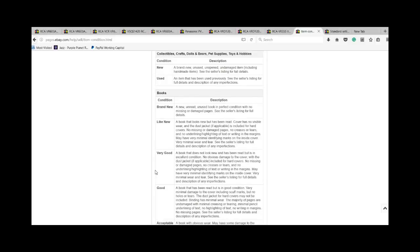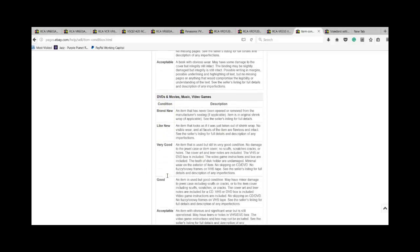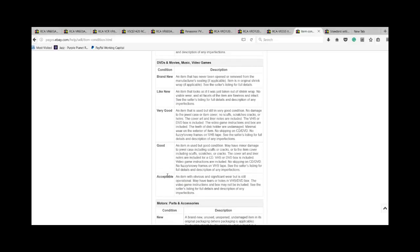So collectibles, crafts, dolls, bears, pet supplies, toys, and hobby are either going to be new or used. There's no in between. They're either new or they're used. Books are different. Books are rated more like they are on Amazon. So they're either brand new or they're like new. They're very good. They're good, or they're acceptable. And the same is true for other types of media.